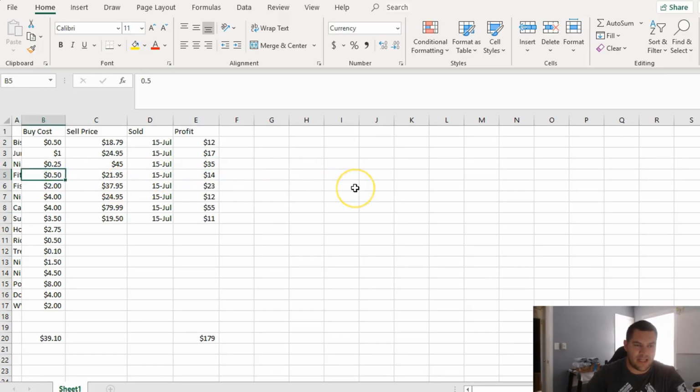Next one, this right here. I think it was a Fitbit item. Bought it for 50 cents, sold it for $21.95, and I made about $14 profit from that. This one right here was a toy. Bought it for $2, sold it for $37.95, and I'm making about $23 from it.